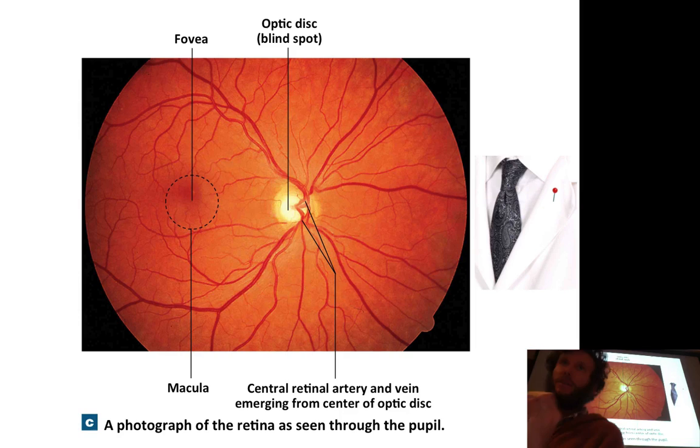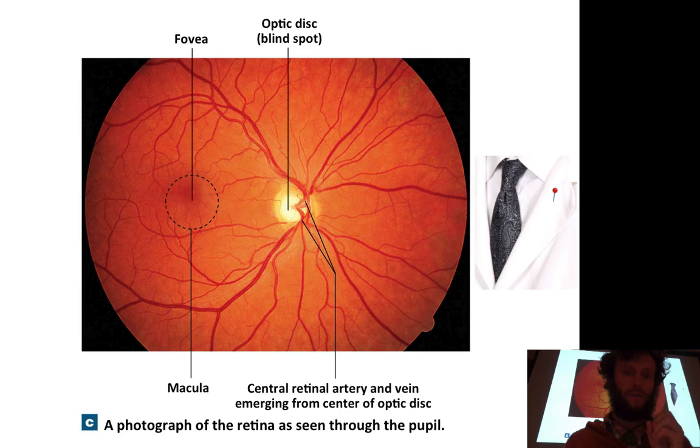All right, this is where the rods are the most concentrated, and this is going to be the highest visual acuity. The area right around that fovea is called the macula, and it's actually the macula that is full of these cones, and the fovea is the little depression in the back of the eye, right there. So this optic disc is the site of your blind spot.